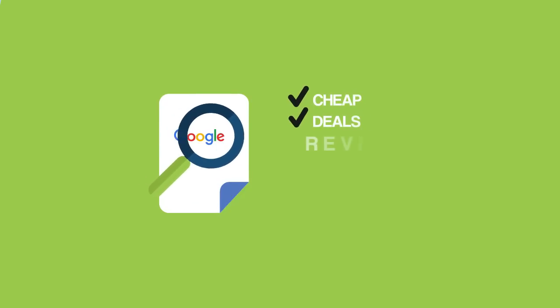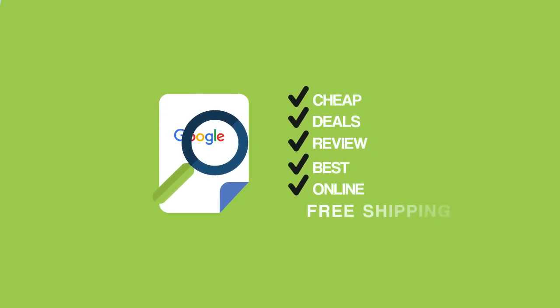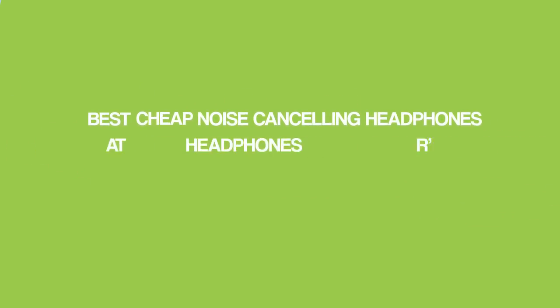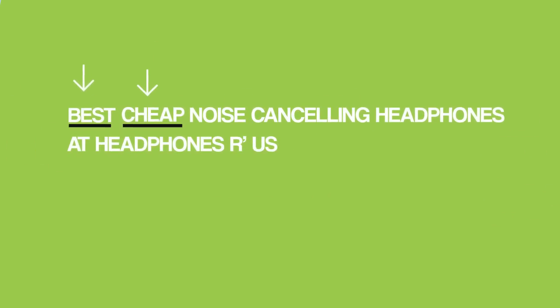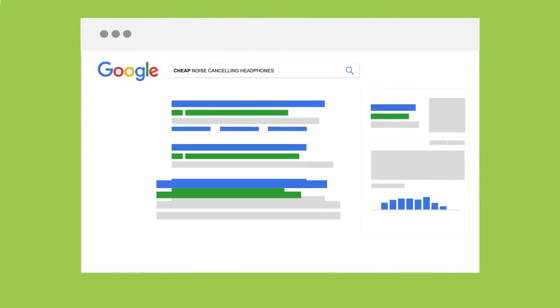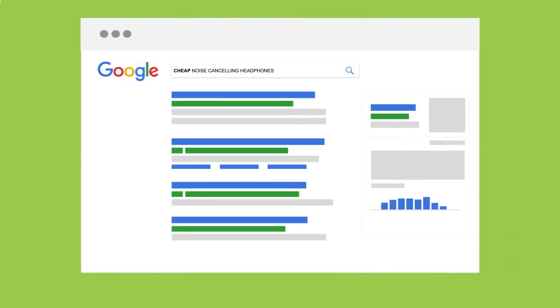Here are some common terms that people use when searching for products in Google. So your title tag could be something like this. The words best and cheap are title tag modifiers. And these terms will help you naturally show up for long tail searches that contain those words.